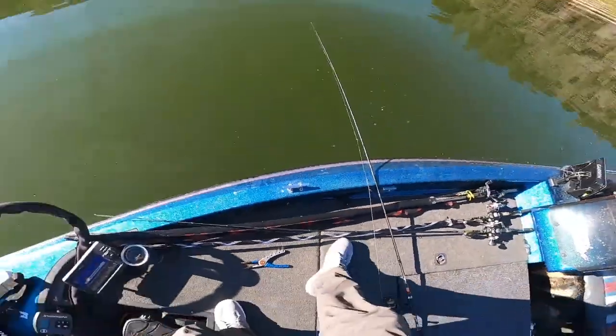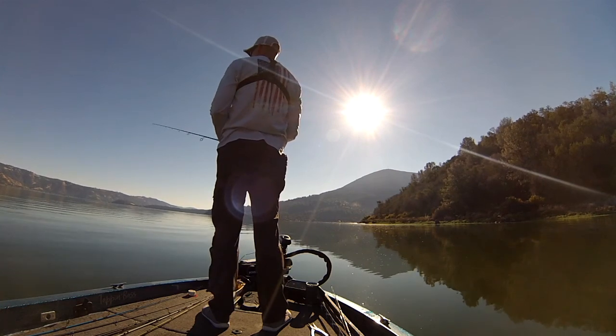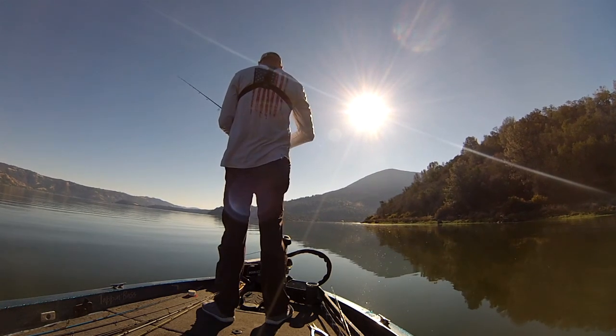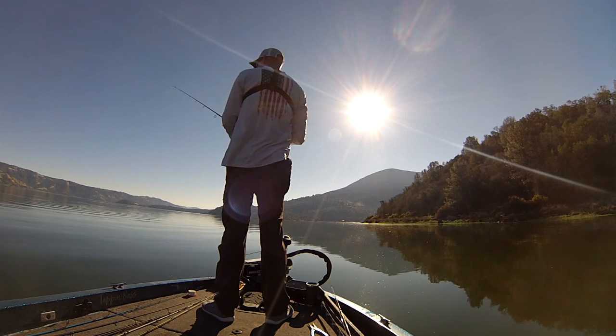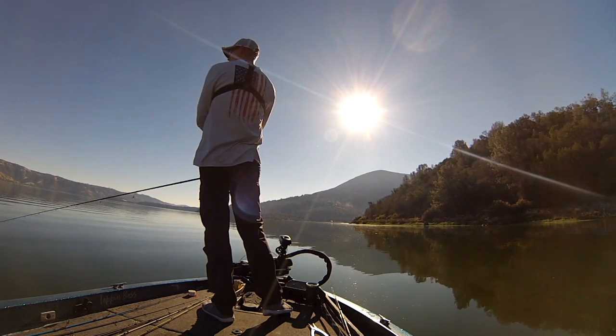There he goes. Something extra special about catching a fish on a bait you made. Catching fish is cool. Catching fish on baits you made, man, just a little cooler. A little cooler. Okay, skunk's off the boat.